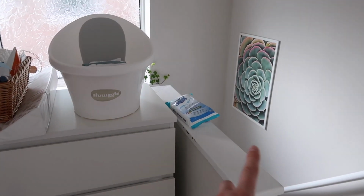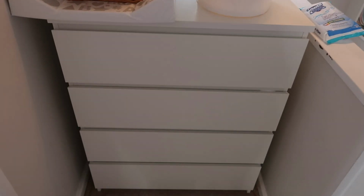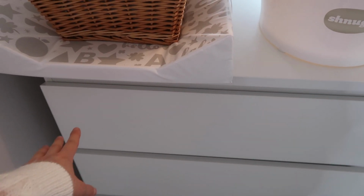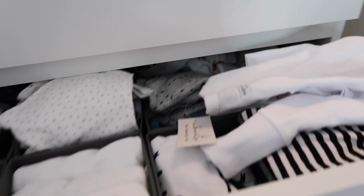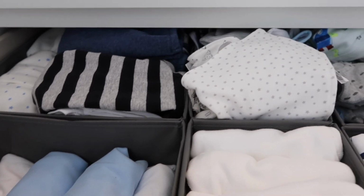on the landing here, which is so useful. There we go. I've just turned the light on so you can see it a little bit better. Now we've got this set of drawers from IKEA, which Mark has attached to the wall for ultimate safety. The top drawer is full of Mark's man bits, really, that's his man drawer. But then underneath we have all of his baby clothes, baby boys clothes, that is, not Mark's, because Mark wouldn't fit in these at all.